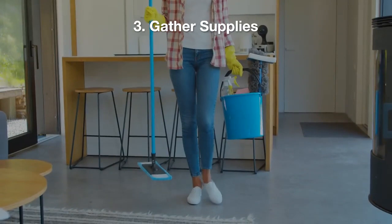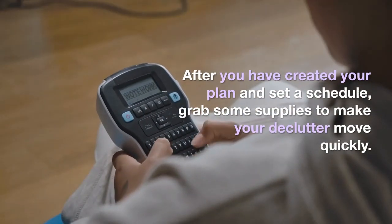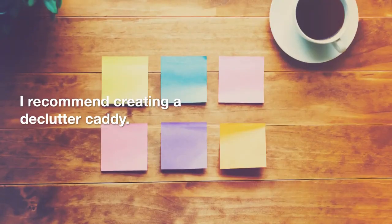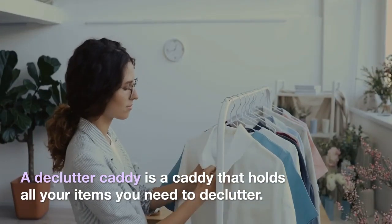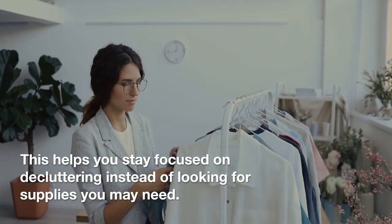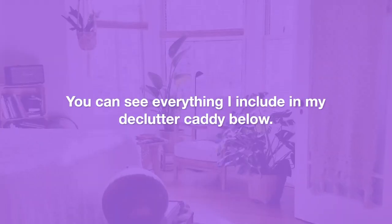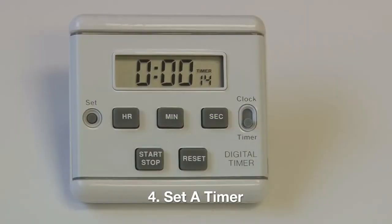Step 3, gather the supplies. After you've created your plan and set a schedule, grab some supplies to make your declutter move quickly. I recommend creating a declutter caddy. A declutter caddy is a caddy that holds all the items you need to declutter. This will help you stay focused on decluttering instead of looking for supplies you need in the middle of a project. You can see everything I included in my declutter caddy below.